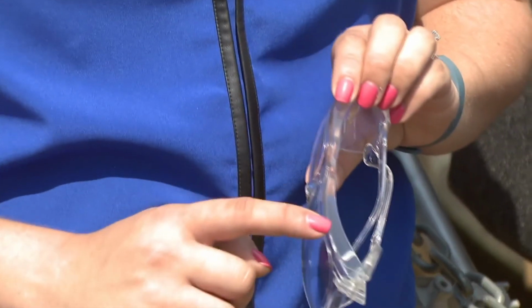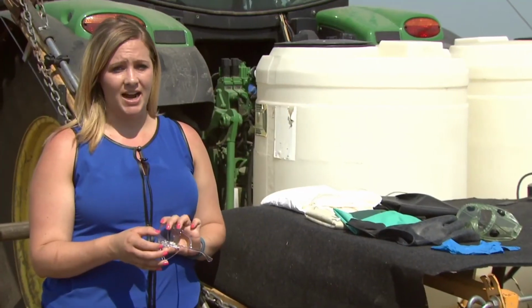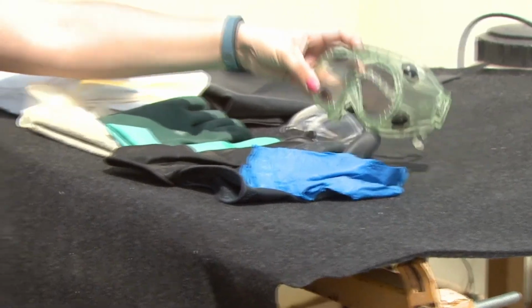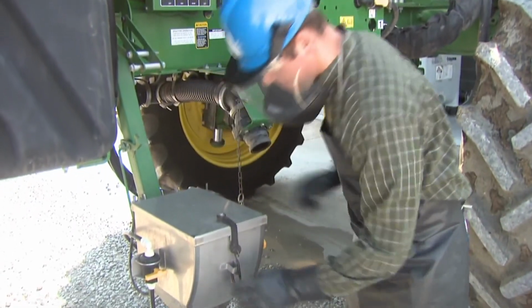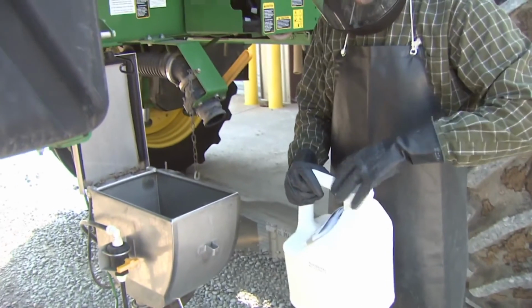The safety glasses must have brow and side guards and fit properly to protect your eyes. You can also use safety glasses that easily fit over your eyeglasses. Another option for protecting eyes is a face shield. A face shield prevents pesticides from coming in contact with your eyes as well as your entire face.